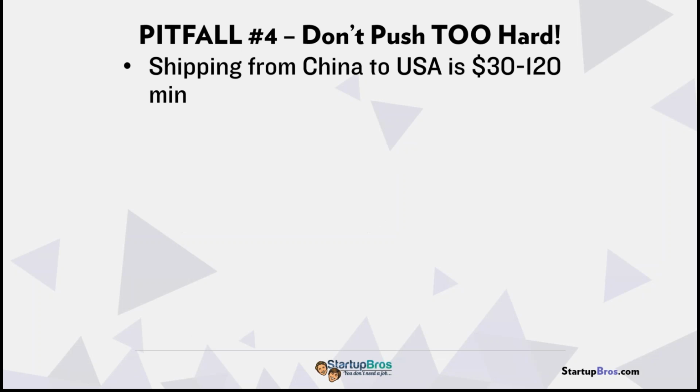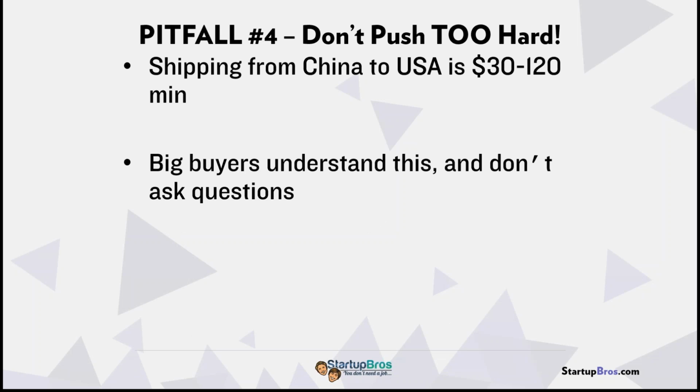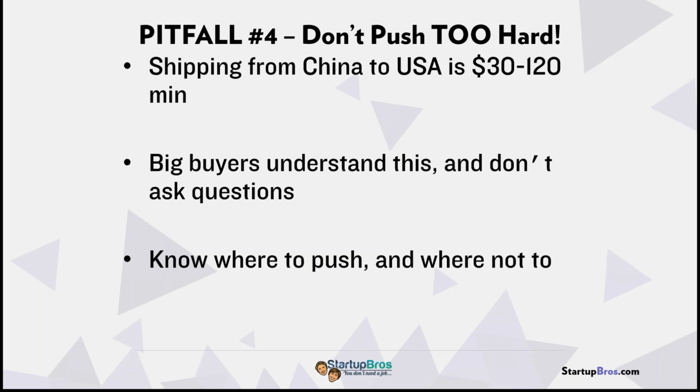Shipping from China on that first sample order is going to be anywhere from 30 to 120. These days it's getting closer to 150, 200 bucks. So shipping from China to the US is going to be 30 to 120, say anywhere up to 200 bucks. And big buyers and people who have been doing this for a long time just understand that that's what samples cost, and they just don't question it. They don't try and negotiate on it. You really have to know where to push and where not to.